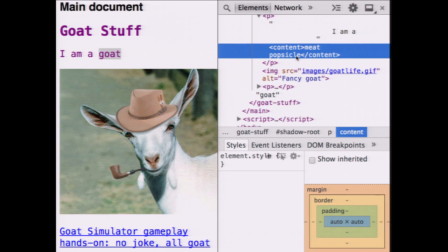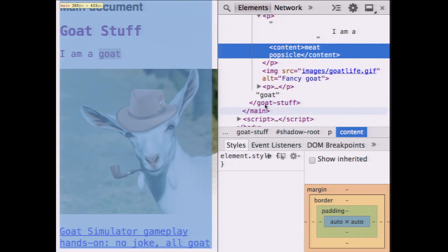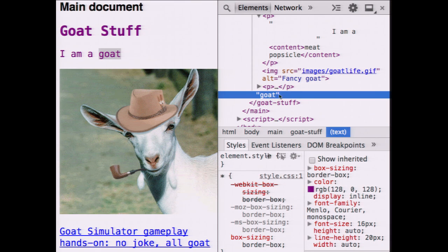It still says meat popsicle, but I'm not seeing that. I'm seeing in the goat stuff tag, we have goat. So what's happening here is that goat is being projected into the content tag, and that is what gets rendered to you. Even though after rendering, we're still seeing meat popsicle in the dev tools, but that doesn't ever get rendered to the screen. So that's one of the really, to me, one of the strangest parts about Shadow DOM. But I am still curious what's going to happen in a screen reader there. Not quite sure yet.